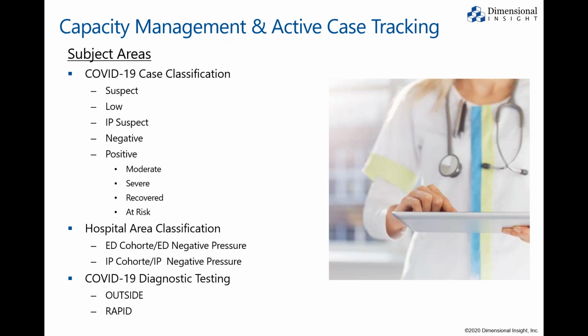In terms of the cases, a patient will go through different stages. As they come into the ED and go through triage, they may be flagged as a COVID-19 suspect, and or an order may be written for a COVID-19 test. Once either of these happens, they become a COVID-19 suspect. Depending on their symptoms, they may be just discharged right from the ED, in which case they'll be classified as a COVID-19 low case. Or they may be admitted and become a COVID-19 inpatient suspect.